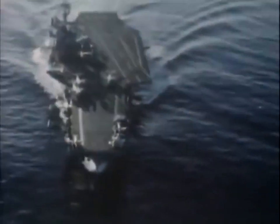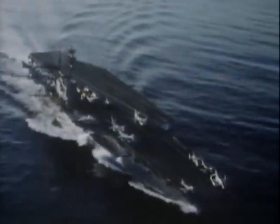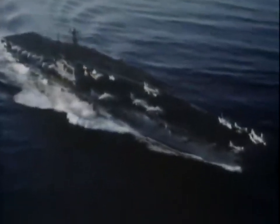The Phantom became operational with the U.S. Navy in 1961, and squadrons were rapidly converted from older types to equip the Navy's powerful carrier force.